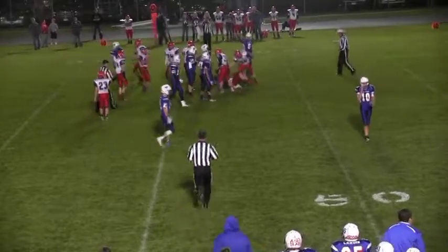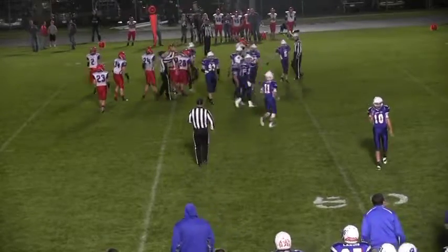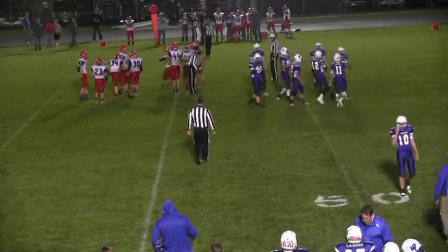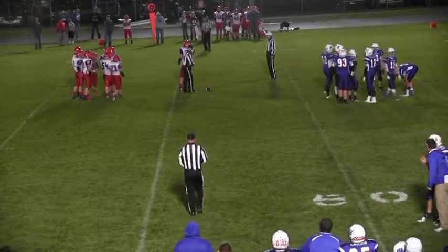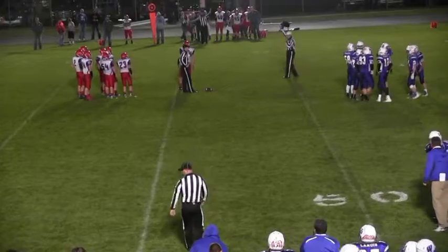Tackled by Cole Conan for a loss. Ball carrier was Joel Young. Cole Conan with the tackle back at the 46. That'll bring up a second and 13.